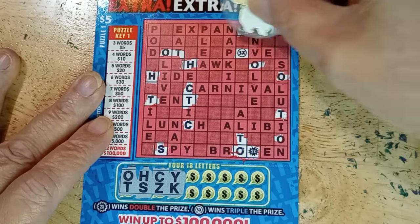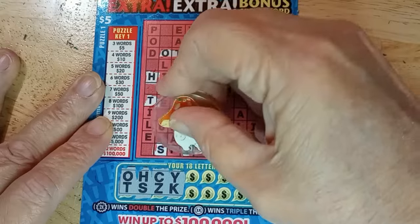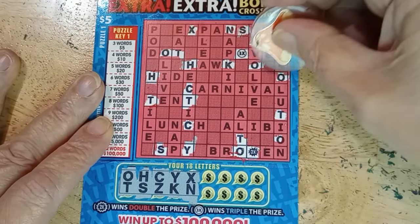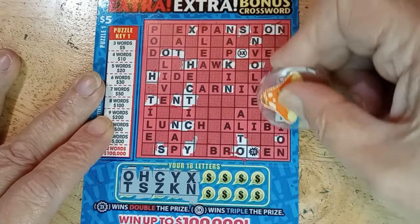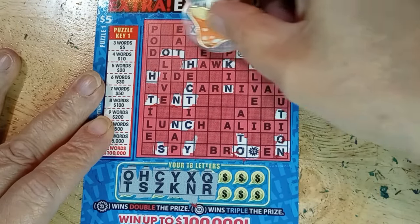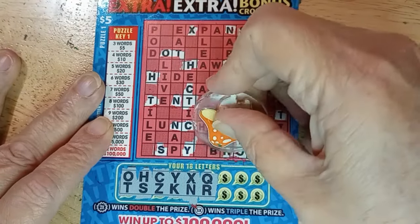Y, K. Oh, have a K. And we have a Y. X and N. N's always a good letter. N and X. We got the R and Q. Q, not so much. R is usually pretty good, and I missed an S. R. And R.